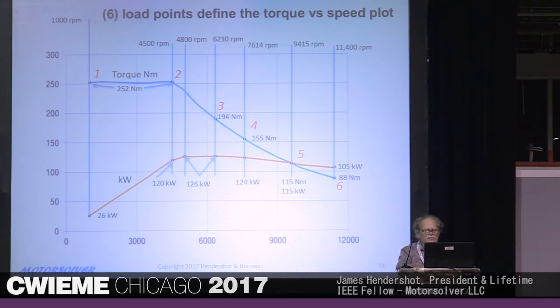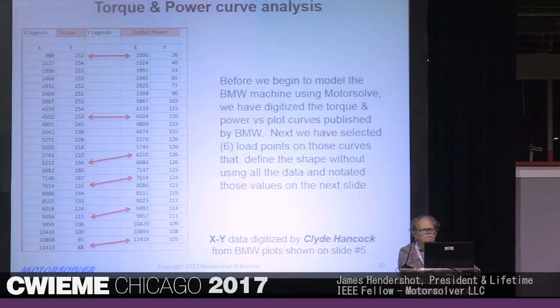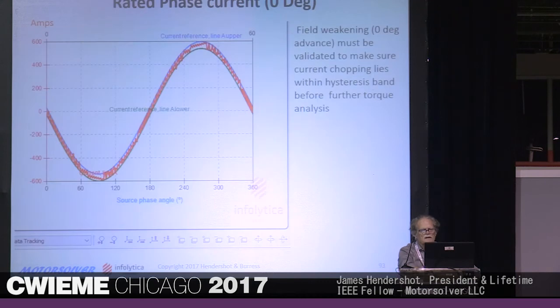So we picked these points, so we've got torque and power. The orange is the power and the blue line is the torque. This is where we digitized this. And the first thing we do before we run these with the software is run a little test on the current to make sure that the chopping frequency you selected is going to chop the current and make a sine wave.